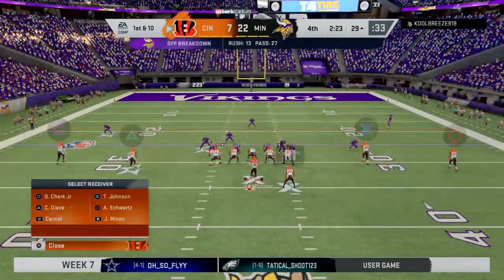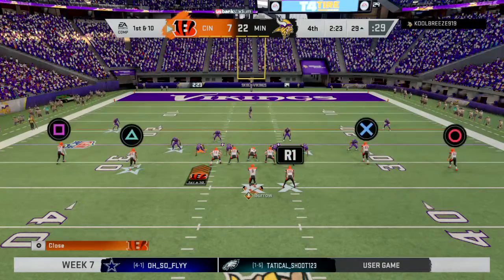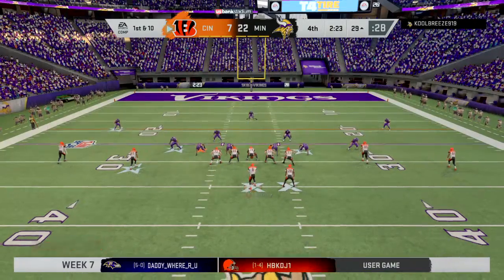Ready? Hey, seam 6. Seam 6. Pick it up, G. 52 is the mic right here, over there, right? 52 is the mic.